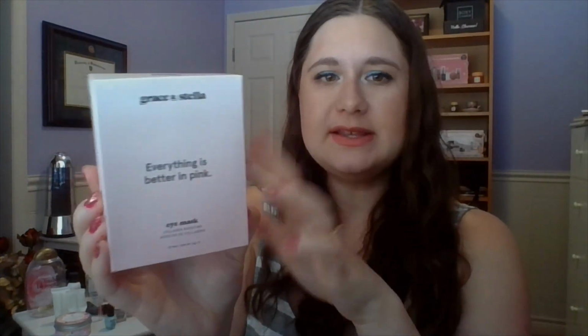Another Boxycharm item, and it's a product type I'm not a big fan of, just because they seem like a lot of work and I don't really notice results. But those are a set of eye boomerangs, or in this case, 12 of them. This came in Boxycharm. This is the Grace and Stella Everything Better in Pink Eye Mask Collagen Boosting Boomerangs. So there were 12 in here. The packaging, that's cute. They were like a bright neon pink color.